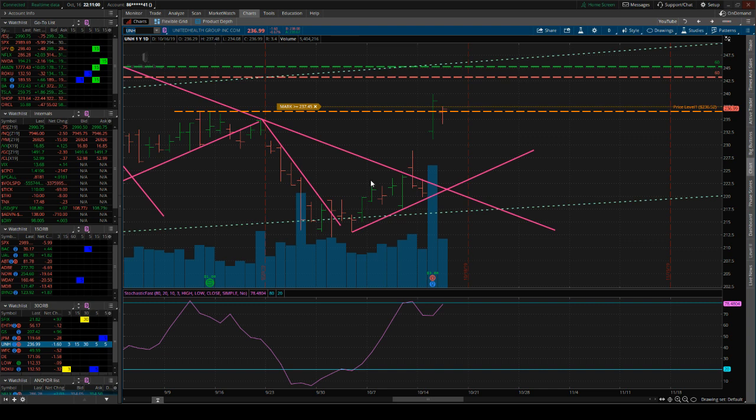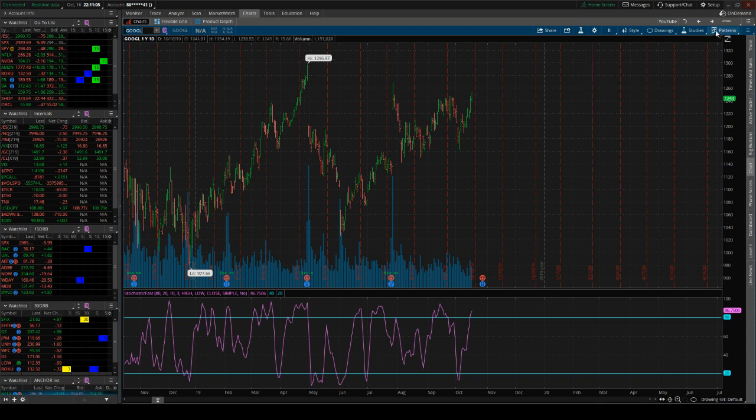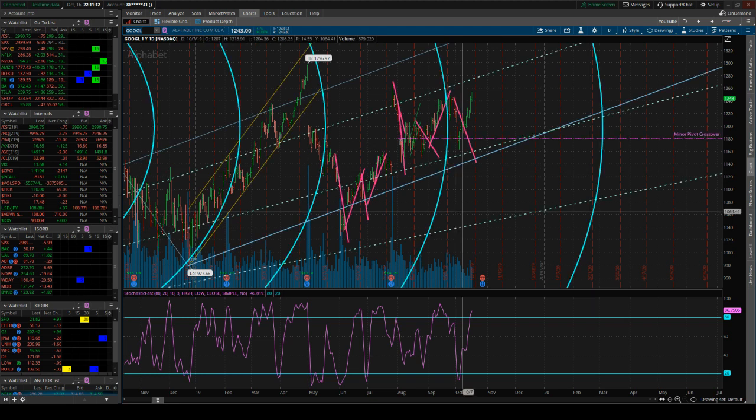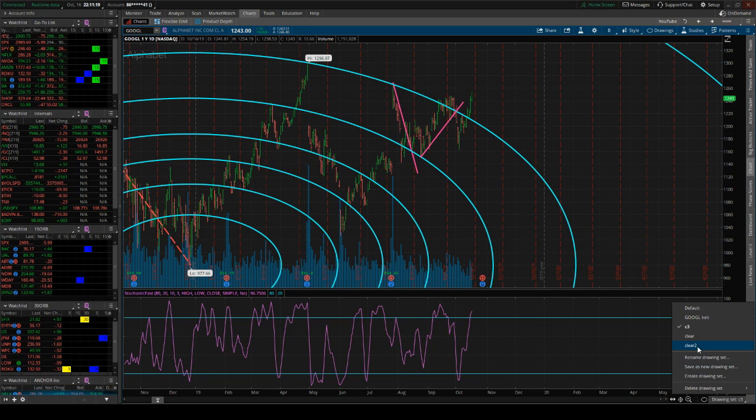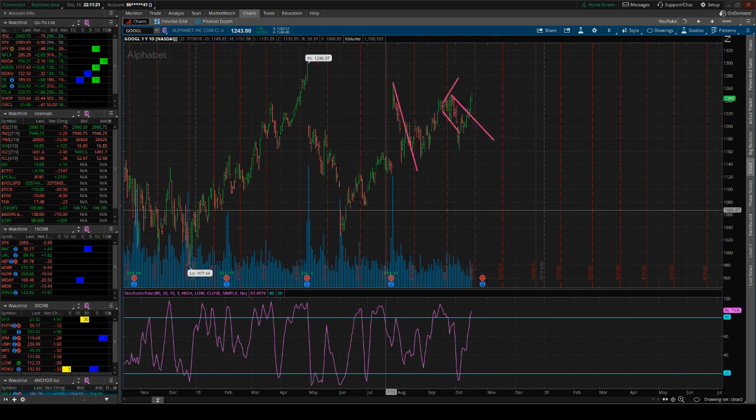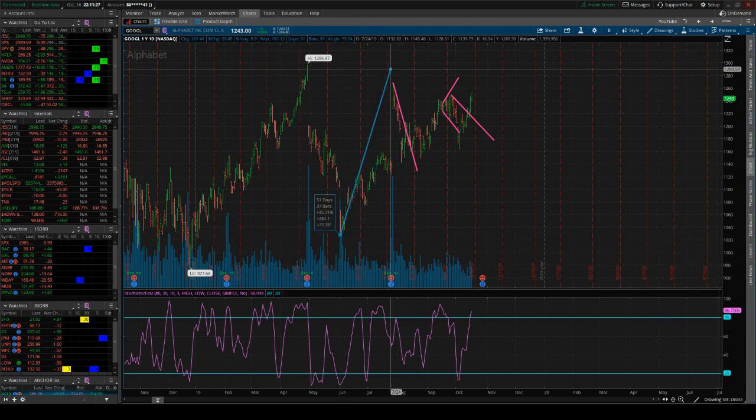Let's take a look. So Google. Just so you guys know, I don't trade Google anymore. I just refuse to. It's too hard. It's the way the options have been, it's just been almost impossible to trade for me. And then to catch a good swing on it has been impossible too. So I've been hands off of this thing.